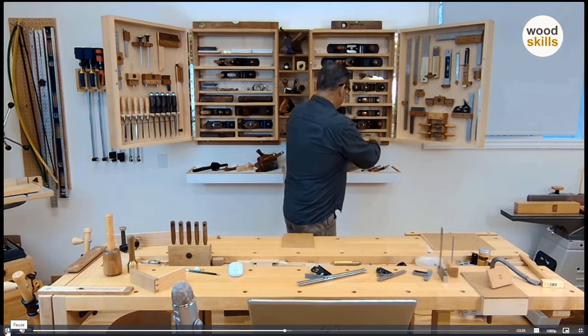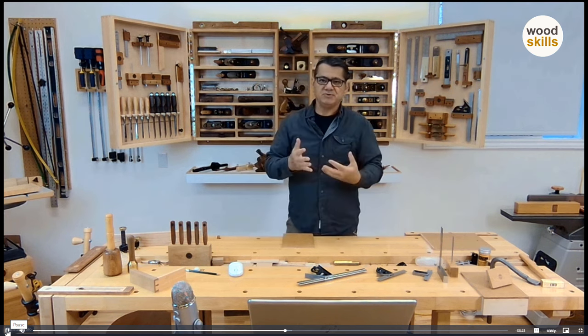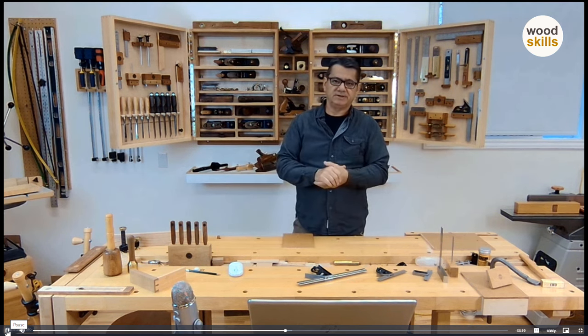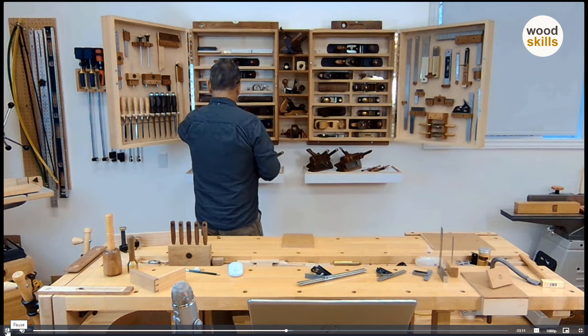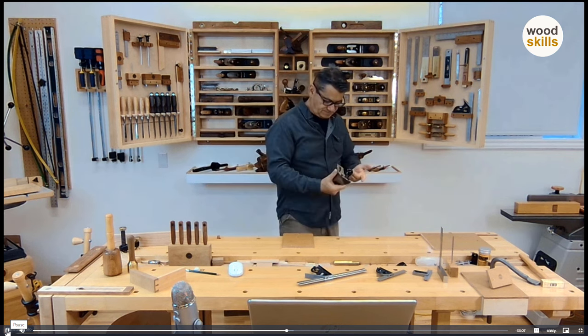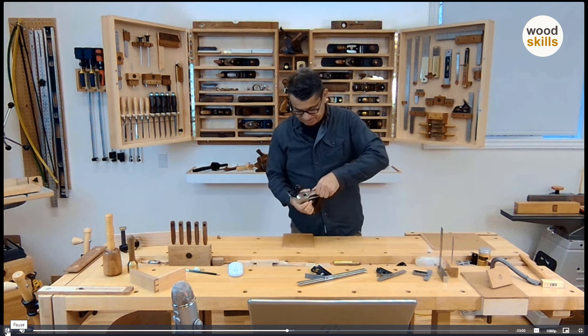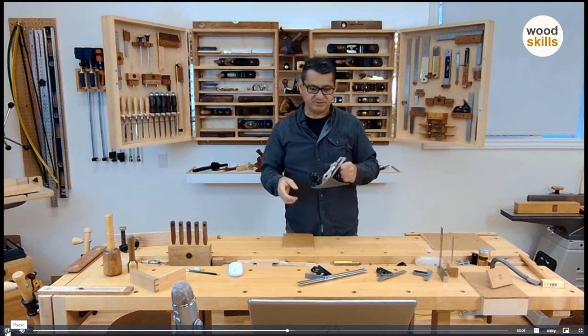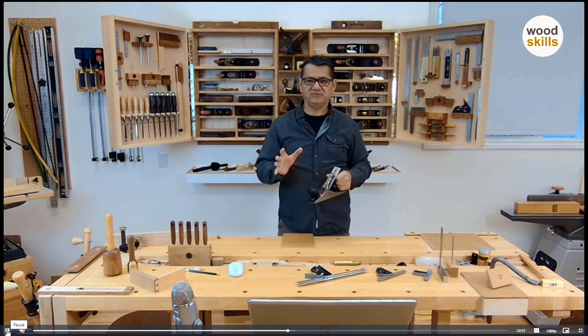So I use a 4.5 for my smoothing work, not preliminary processing of boards. And then I'll show you a number 3 I tend to pick up. This is a number 3, but it's a Bailey style. So if you're adjusting the frog, I'll just take this apart. See, notice it's smaller. What I just showed you is a 4.5, which is essentially a wide number 4.